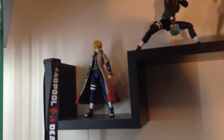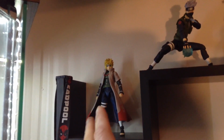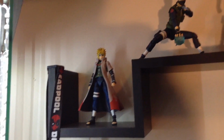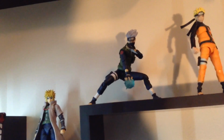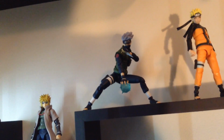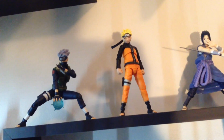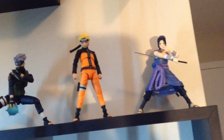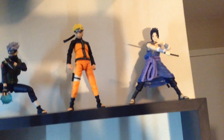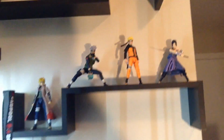But right here, we do have Naruto's father, which is Minato. Pretty cool figure. I think the coat gets in the way, so hopefully they release one where he's dressed like Kakashi. I would prefer that version of Minato. And then next here, we have my favorite in the Naruto line, which is the SH Figuarts Kakashi. I think Tamashii Nations killed it with that figure. Best 6-inch scale Kakashi that is around right now. And then next to him, we have the Sage Mode Naruto. Awesome figure. Love the updated version of Naruto. And then next to him, we have the battle version Sasuke, which is also a great figure, and I do love the update on him as well. Cannot wait for Itachi to release. But that is that. Let's move on to the last shelf here.